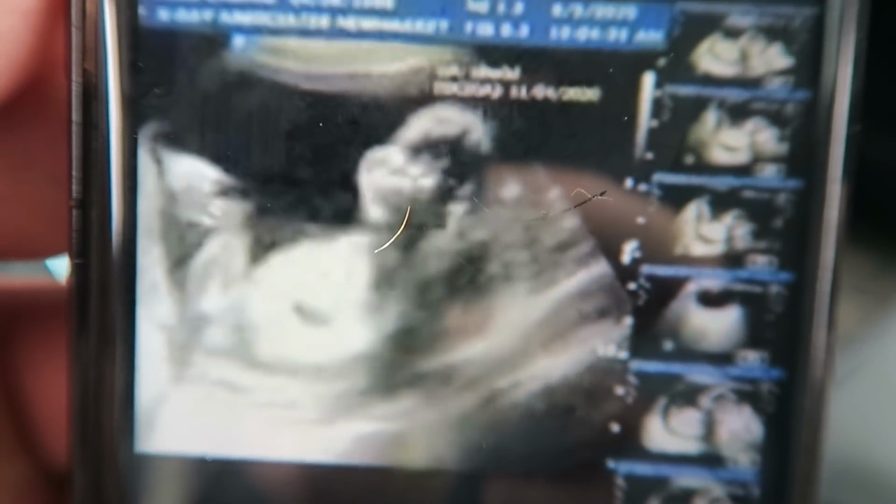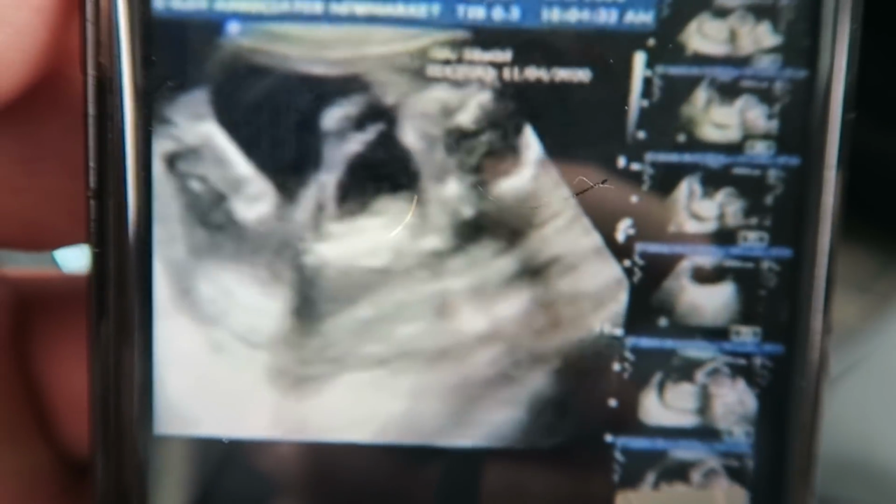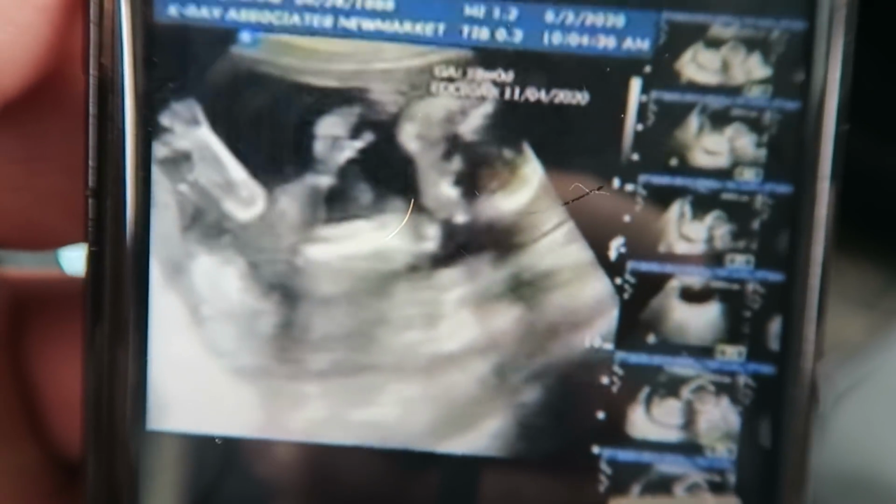Yeah. They're kind of curled up. Oh. Oh, I see a hand. Fingers? You can see the fingers.